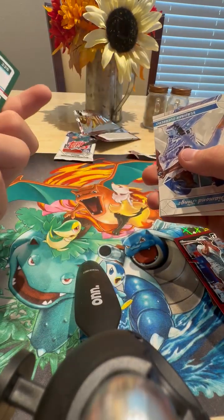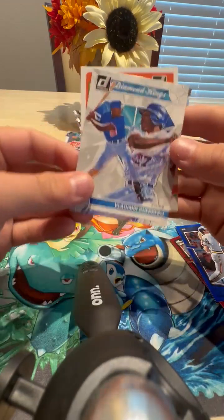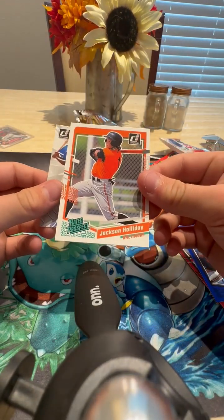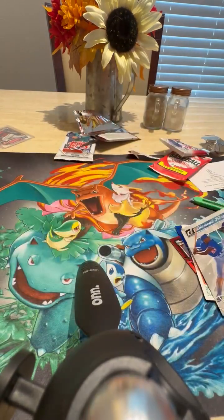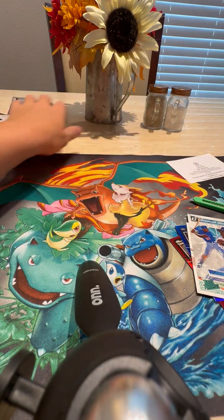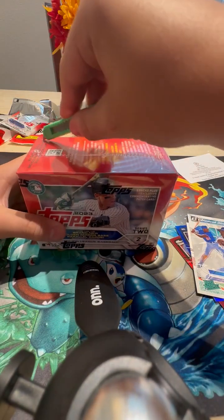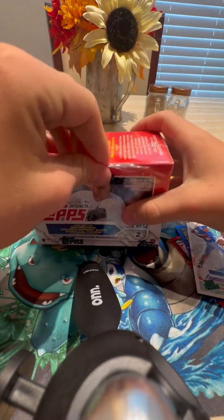Molitor. Is that one number two? No. And then a Vladimir Guerrero and then a Jackson Holiday. Maybe prospect. Those are some pretty freaking good cards. Yeah. That's legit. Diamond Kings, Vladdy. Oh, it's Vlad Guerrero Senior. Dang, those packs were good. That one had two numbered cards in it. And a blue.